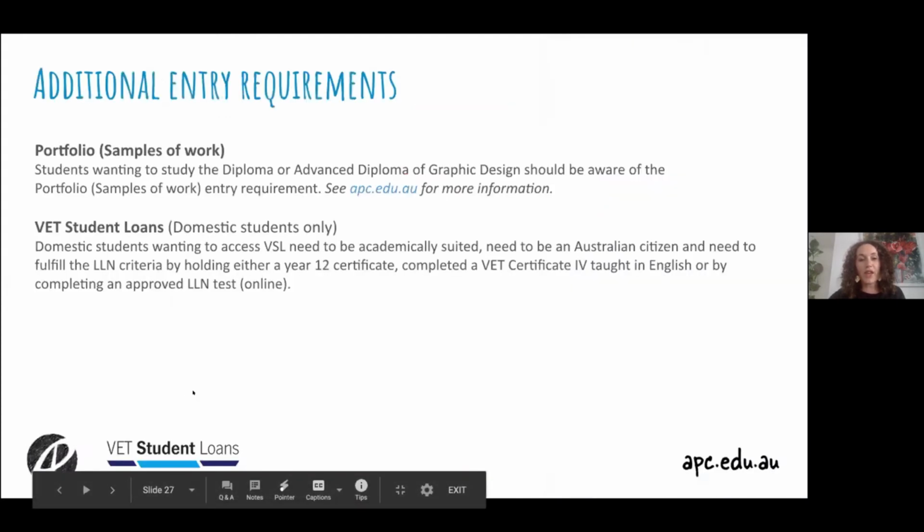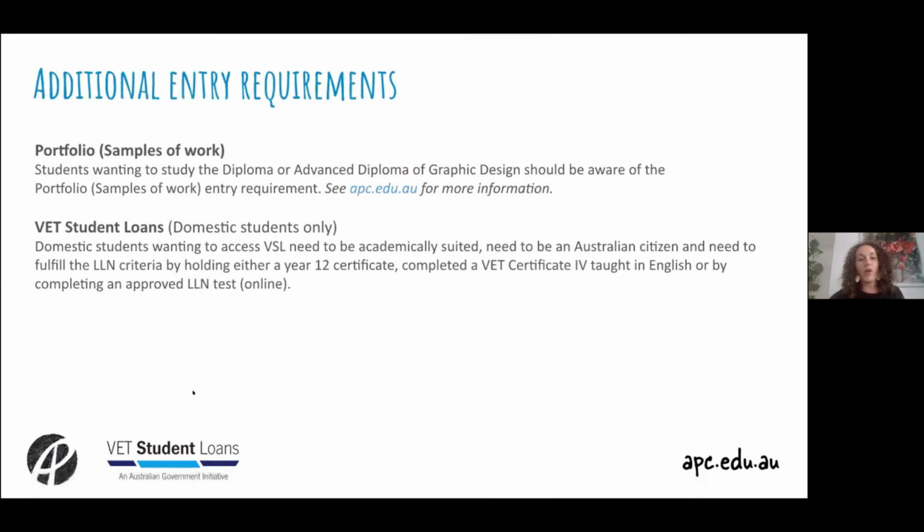So additional entry requirements to be aware of. I've already spoken about the diploma and advanced diploma of graphic design, where there is that portfolio entry requirement.